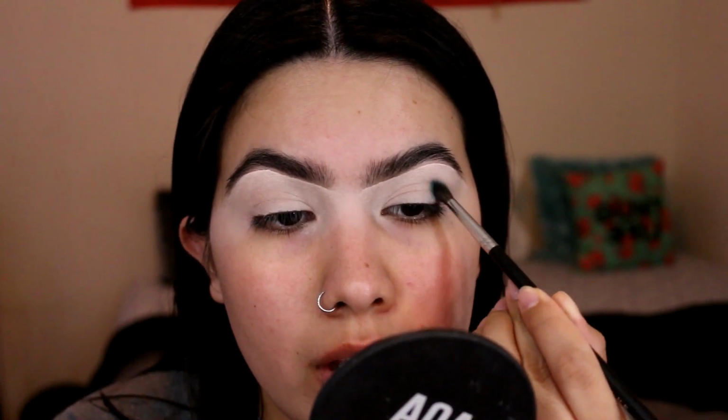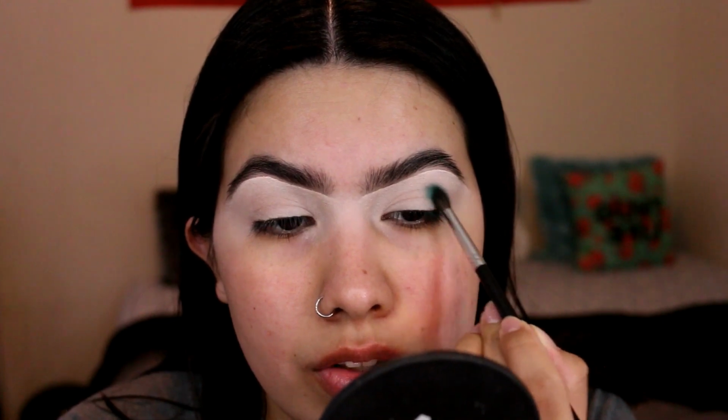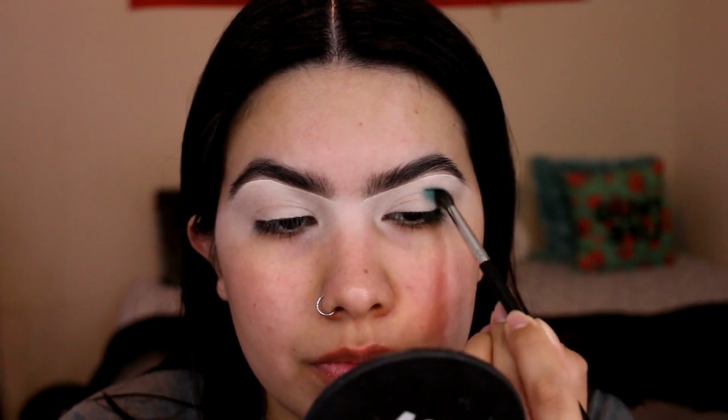I'm trying to look for a small little brush to start with an outer corner shade. So I'm gonna go ahead and start with a shade called Nuke. And if I want to deepen it up, I will, but I'm kind of adding that shade to my outer corner.